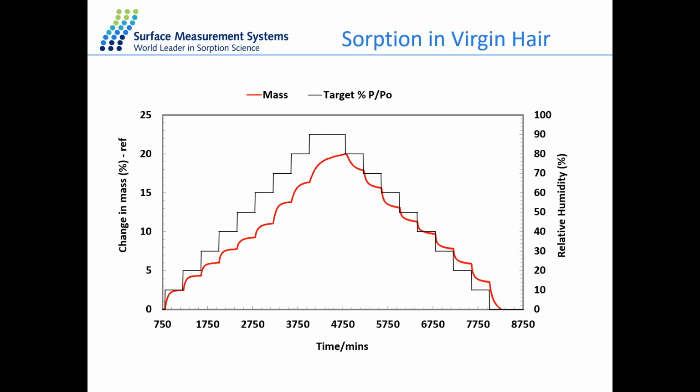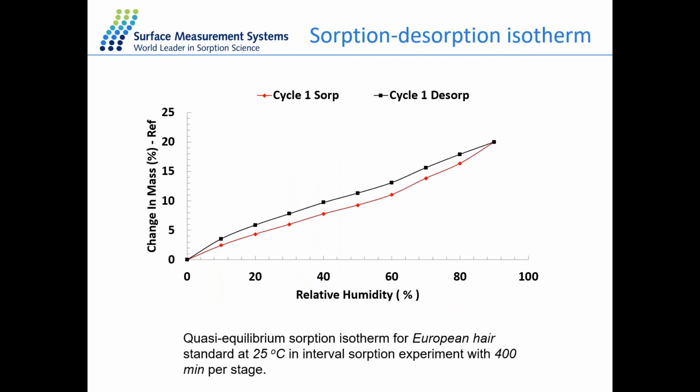So here we have a look at a sample of untreated hair, so undamaged untreated hair, and we're looking at what is the water uptake of this specific sample. This material has approximately 20% mass change at equilibrium condition. This experiment is performed at 25 degrees C. And if we look at the isotherm plot, we can clearly see our nice gap of hysteresis. This is specifically done on a branch of hair called European hair.